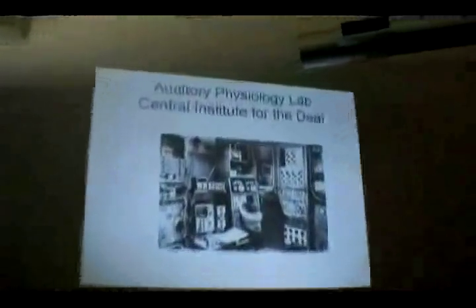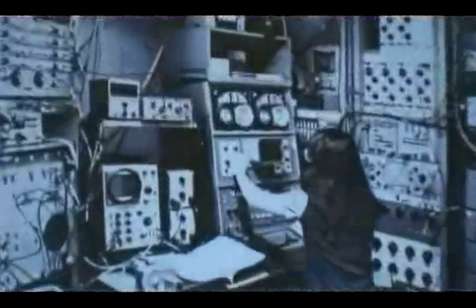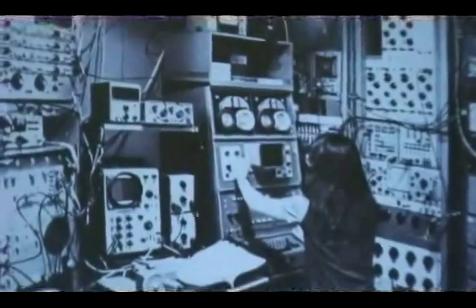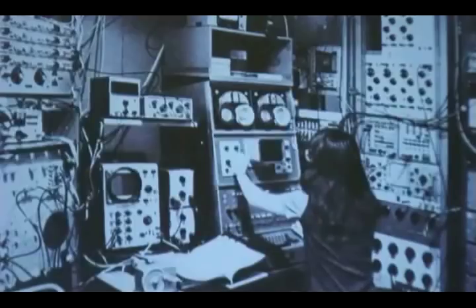So we built a LINC by remote control from Boston with parts coming in on airplanes and putting them together in the basement of Central Institute for the Deaf, where I was employed at the time. And spending a lot of nights, it was great sport getting a machine together, and very exciting.